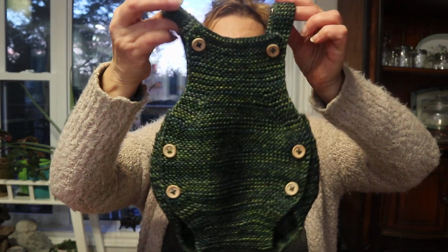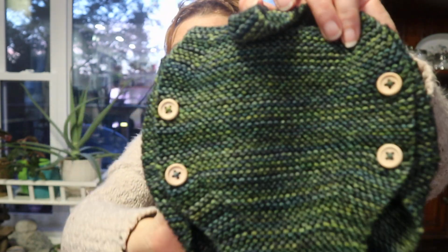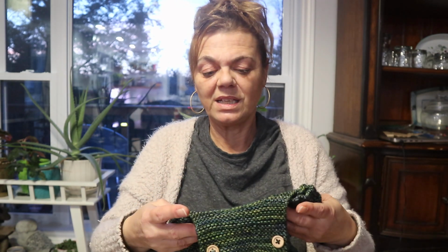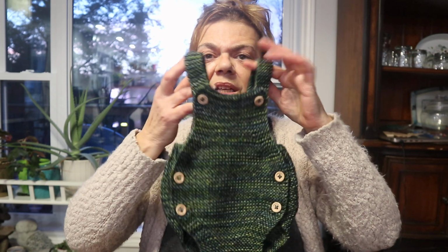This is it. My goodness, isn't it adorable? But I wanted to show you, my stitches are so nice and even. I'm so proud of myself on this one. It is knitted, and I think I made the 0 to 3 month size. I can see myself making more of these because even though it's knitted, and knitting takes a while for me, this didn't take me very long. I want to say 2 evenings to make, and it's so stinking adorable.